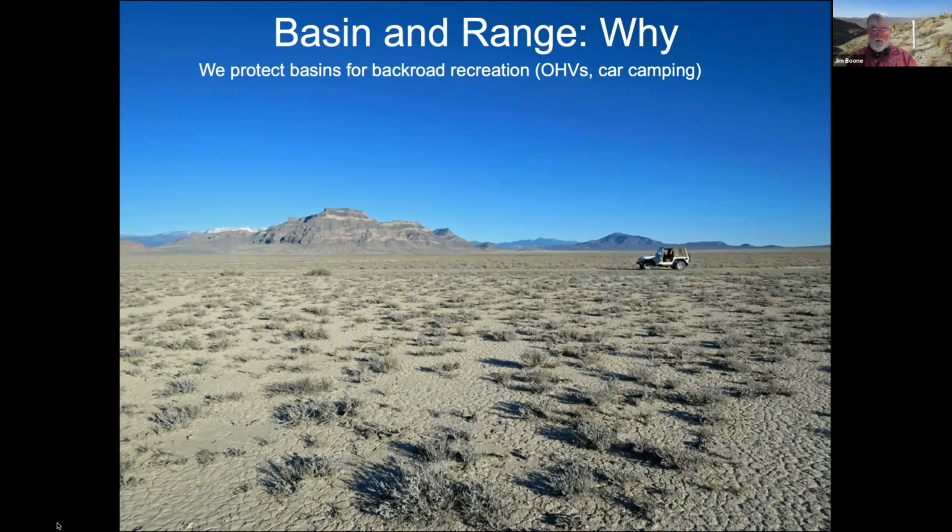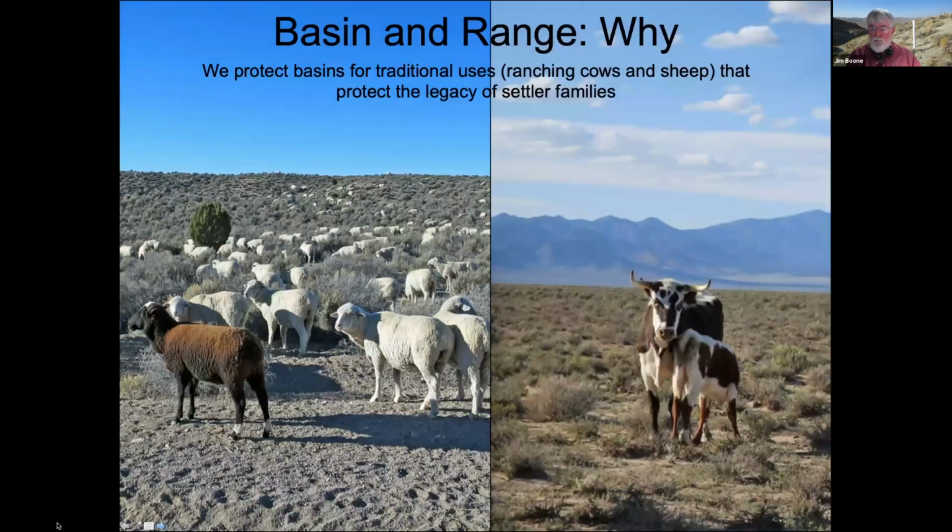By protecting the basins, we can protect the traditional uses of the legacy of the settler families out there. In Garden Valley, it's largely sheep, and in Coal Valley, it's largely cattle. Although it's been such a dry year that there's not much ranching activity going on this year. It'll be interesting to see what happens in the future.